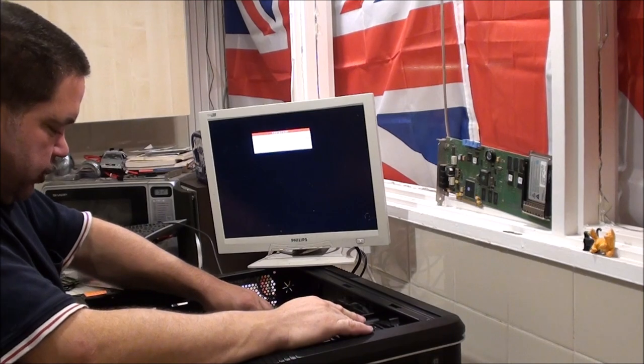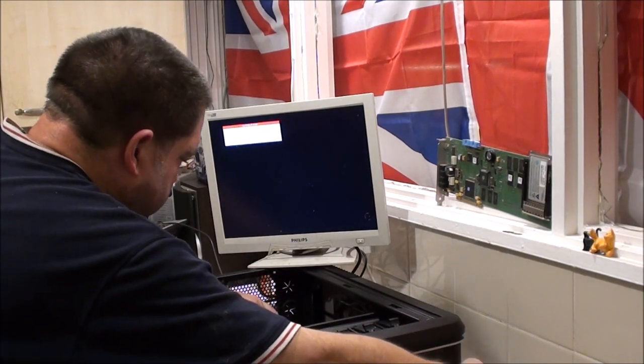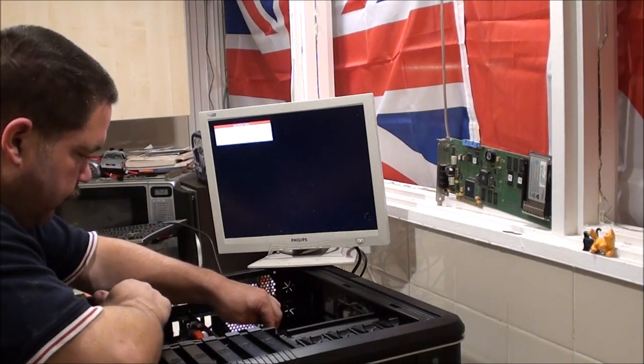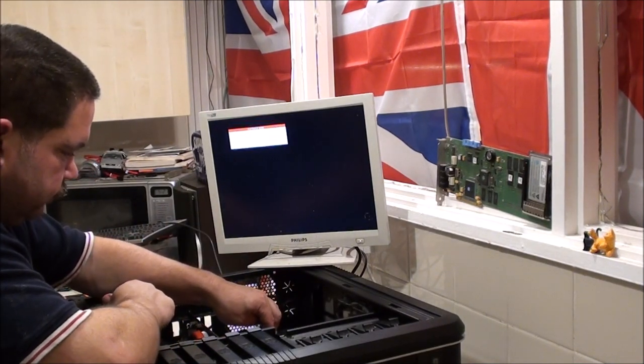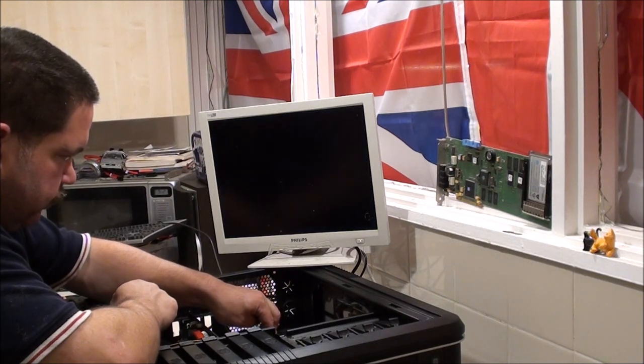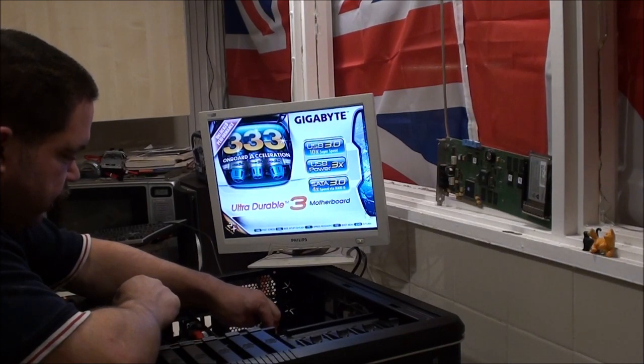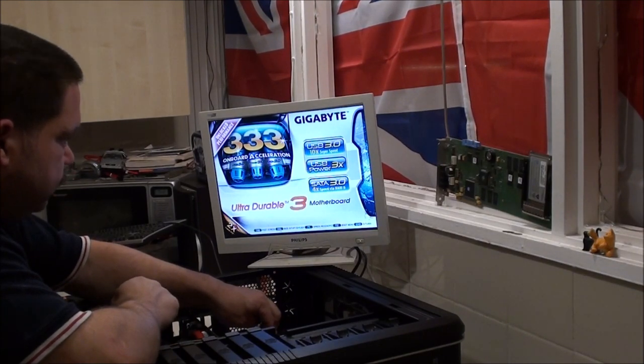Diggy bloody DIMM slots on it, has it? Give everything a bit of a wiggle. Ooh. Bit too much force, I think. Come on, boot up. There we go. Might be a bit of dust in one of these slots or something. But at least it works.